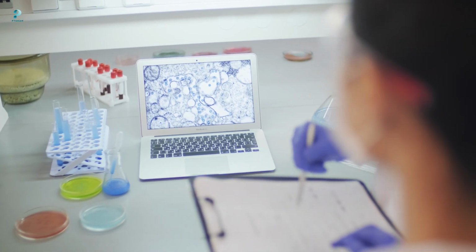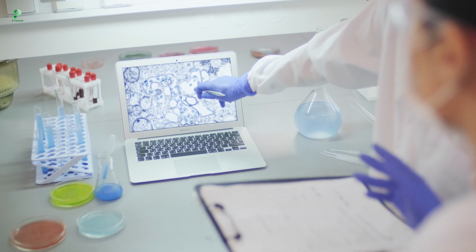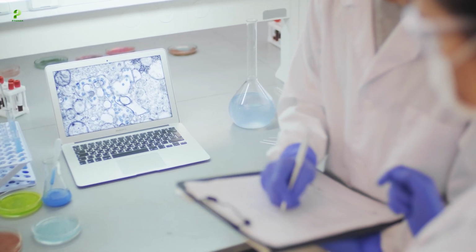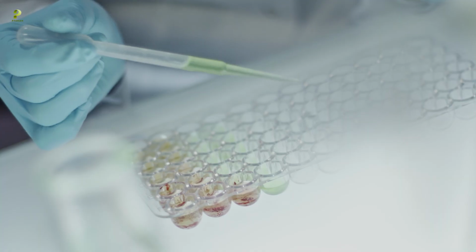The results were astounding. Analysis of the zebrafish embryos revealed the presence of DNA fragments from other organisms, suggesting that the electric shocks had indeed facilitated the transfer of genetic material.